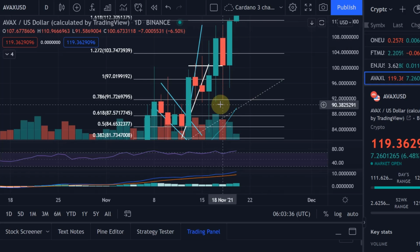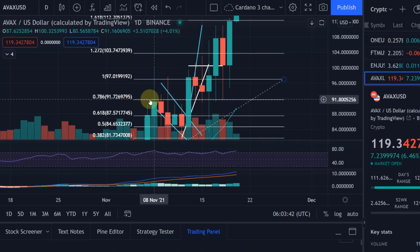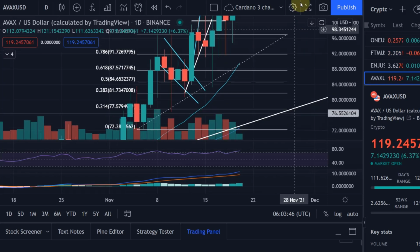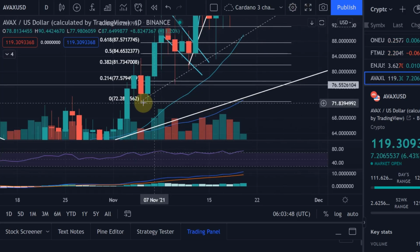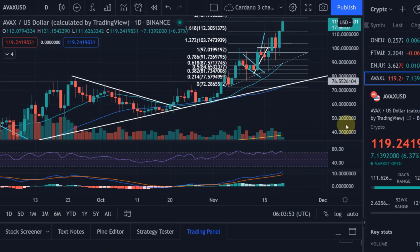You have resistances here. You've got supports here, even down here at the 0.5 Fib level, that all adhere to it really well. 0.214 here acted as resistance. So it is really, really working very well. Even down here, has support here. This all is a very, very relevant Fib.